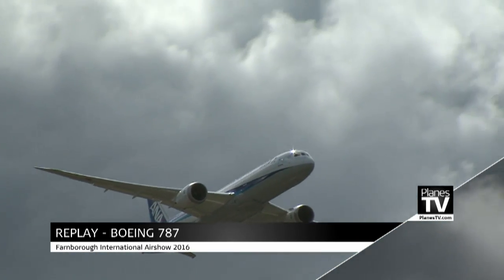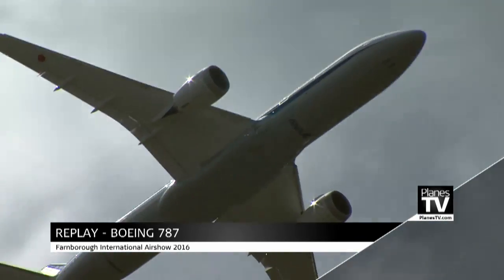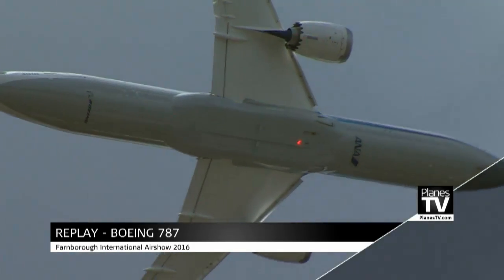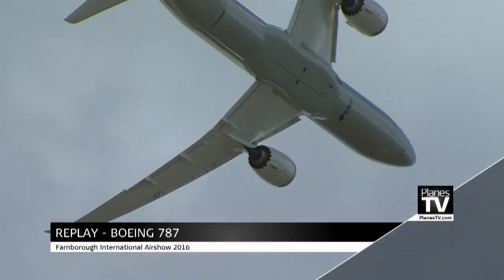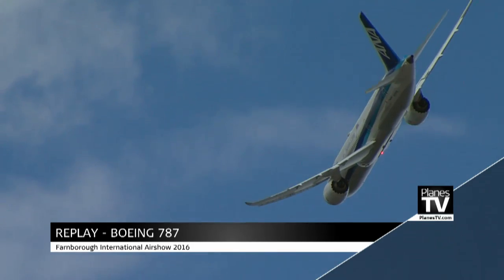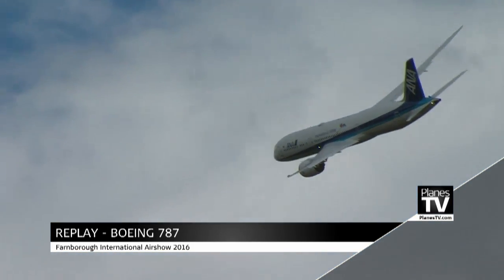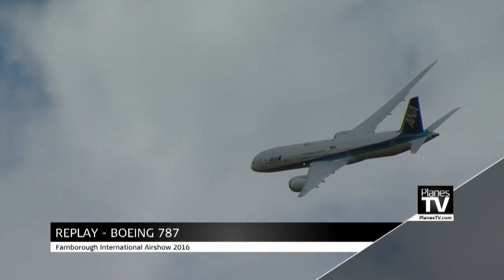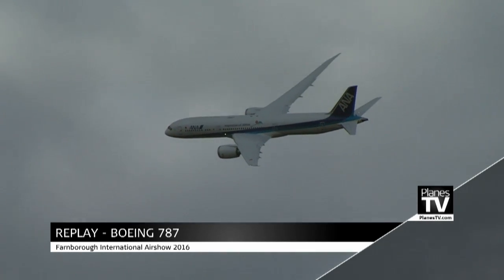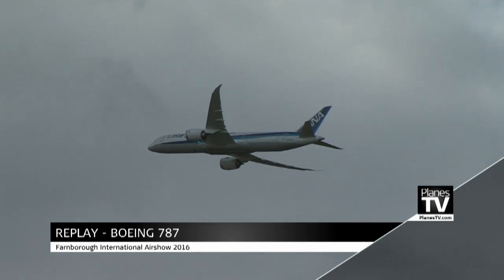Flying the 787 is Val Cheney, chief pilot for the 777, and Randy Neville, former chief pilot for the 787. Actually, Randy was part of the crew of the original 787-8 on its maiden flight on the 15th of December 2009. It's a very graceful wing. Very pretty, look at that silhouette.